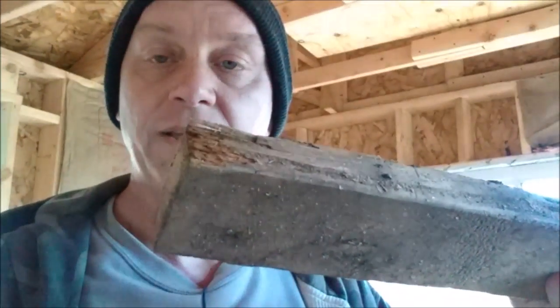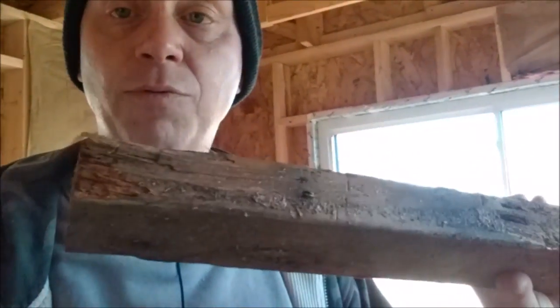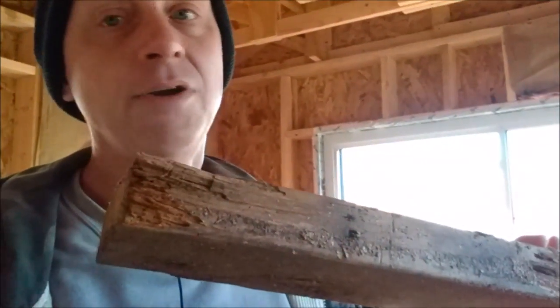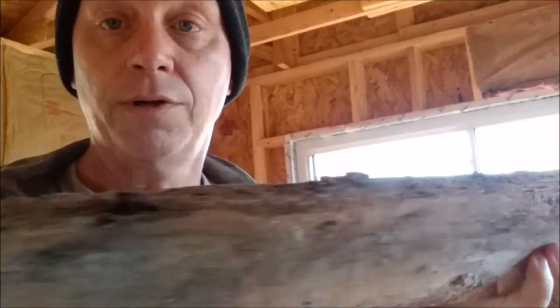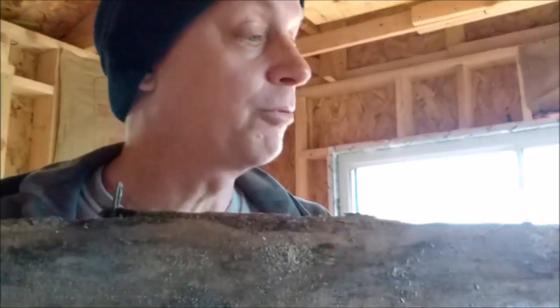So what I did was I cut the 2x4 right there, right before it got bad. And I used those 2x4s for our floor. And it turned out fabulous. It worked out great. That left the remainder of the 2x4, the bad 2x4, and Carolyn won't throw anything away until the project is done.